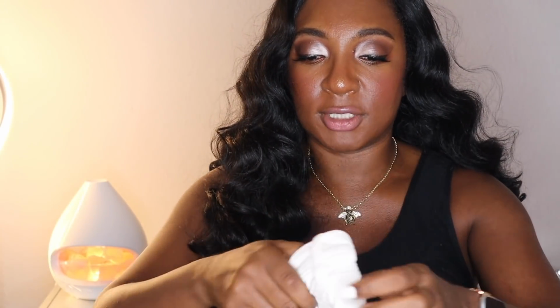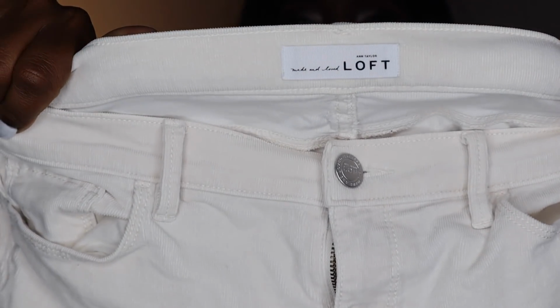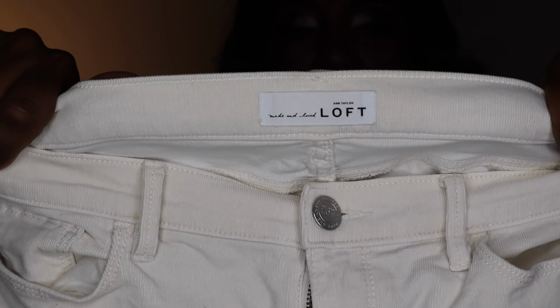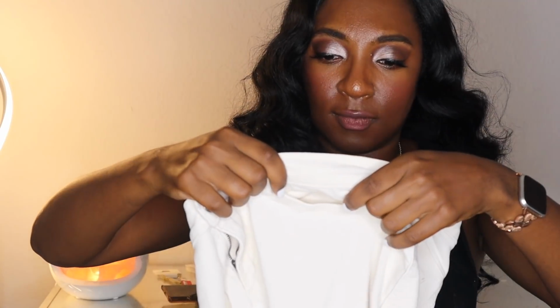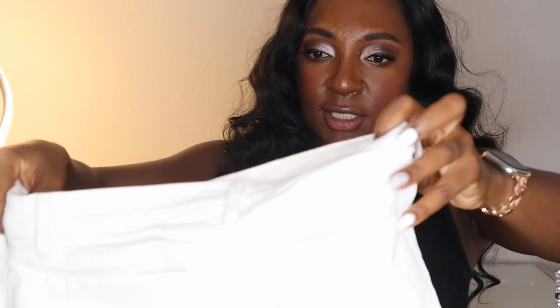And Taylor Loft, I don't pick it up very often. This is their newer tag. Let's wait for my camera to focus. So if you see this tag, there you go, because it's white, then you know it's newer Taylor Loft. These are kind of like corduroy. Size 27, I'm going to send these to ThredUp.